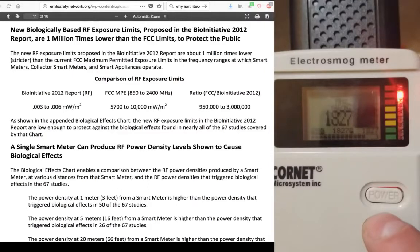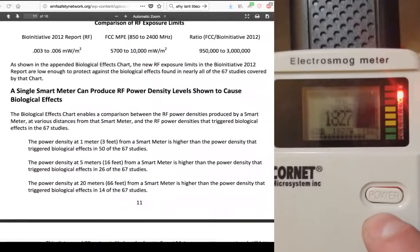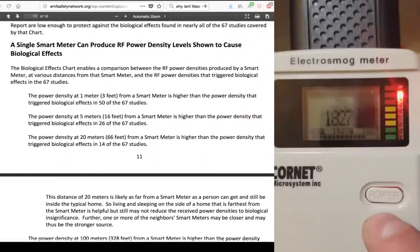The Bioinitiative 2012 report recommends 0.003 to 0.006 milliwatts per square meter. However, if you get into how far these smart meters can shoot out energy, look at this. Power density at 20 meters, out of 14 studies that they did. These smart meters can affect biology 66 feet away. Is that not insane? Think about that for a minute. 66 feet away. They actually did studies.